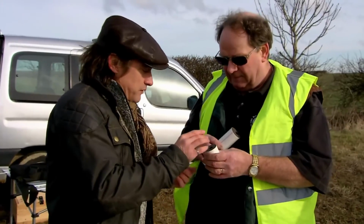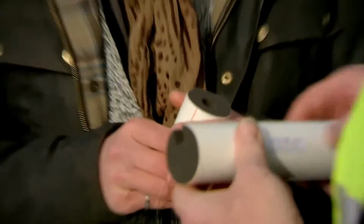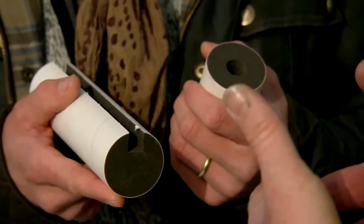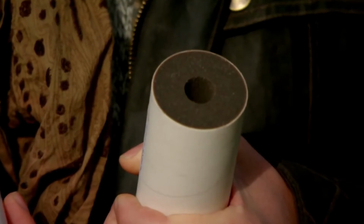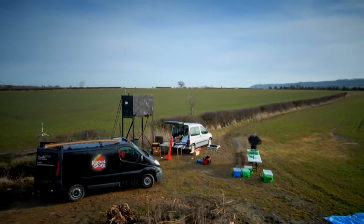So this is the fuel. Can I hold it? Yeah. It's not dangerous? Nope. There's the same amount of fuel in each rocket, which will burn along its entire length. But the fuel with the hole down the middle should burn faster. More fuel will be on fire at once. So the rocket should fly faster right from the word go.